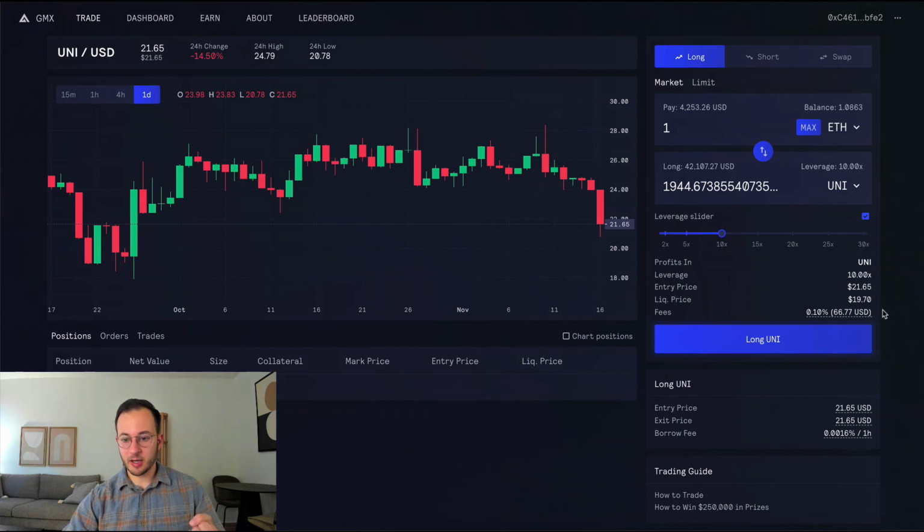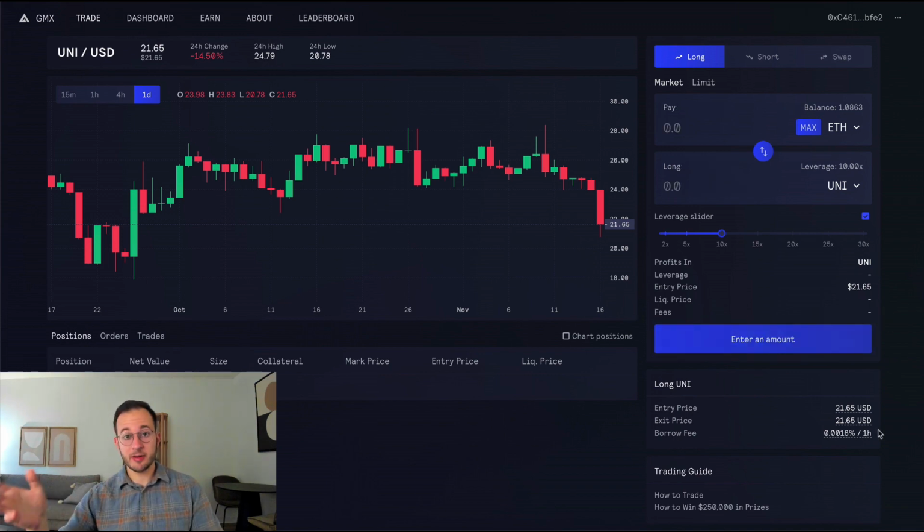And to do this all costs a small fee of about 0.1%. In this case, it would be $66 on a 1 ETH position. The other thing you have to be mindful of is the borrow fee. You can see that here. It's also known as the funding rate. In this case, it's positive. So this means I have to pay this percentage per hour to borrow the UNI. And that would mean that I'm actually going to get paid to short this token because the borrow fee is positive. Now, if the borrow fee were negative, that would mean I would be getting paid to long this asset and I would have to pay to short it. So you can see that's how they balance out markets and make sure that protocol is earning revenue.